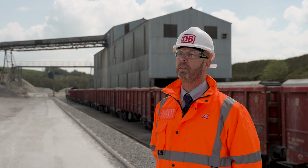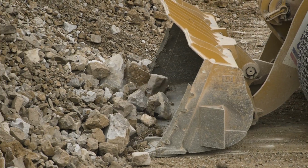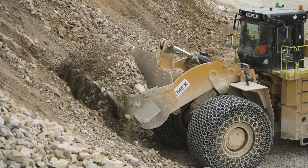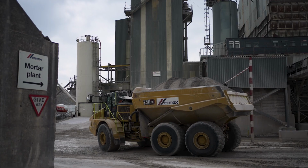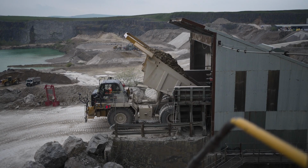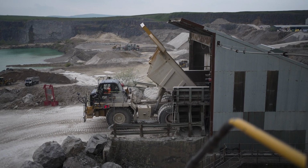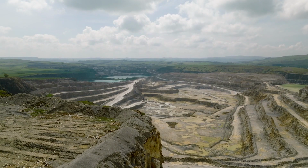So the limestone that is quarried out of the Peak District, it's used in major infrastructure projects such as HS2 construction, for example, construction in the house building sector. But then if you look at major sporting venues such as Wembley Stadium, Wembley Stadium was built with limestone that was quarried here in the Peak District.